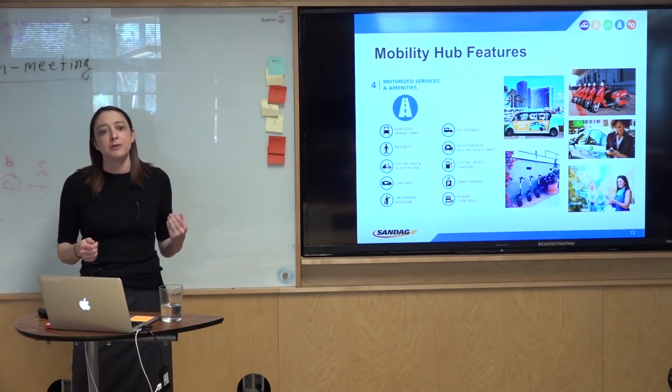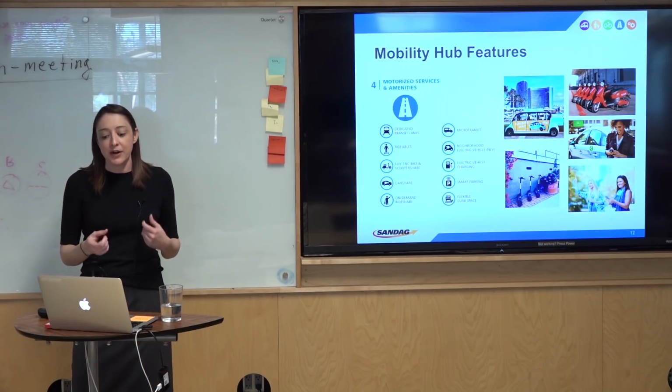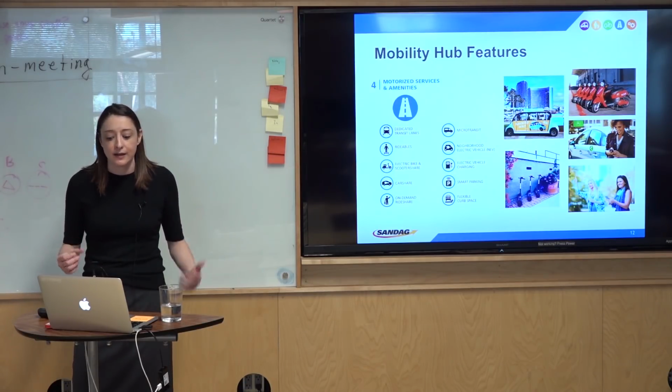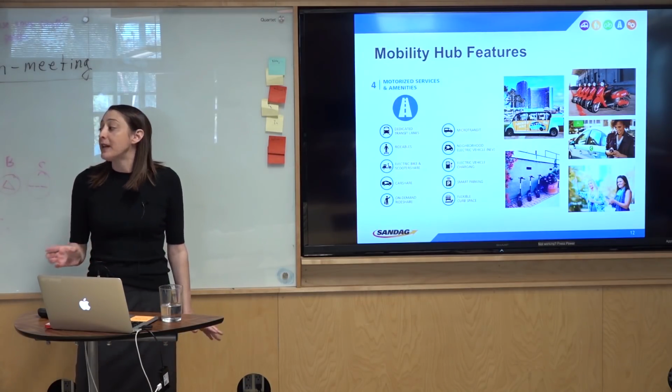You're taking up less space when you're parking the vehicle, you're using less gas, perhaps they're electric, and you're taking up less space on the road while driving at a safe speed. And then the other item is flexible curb space.